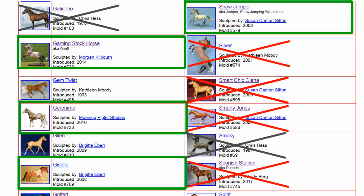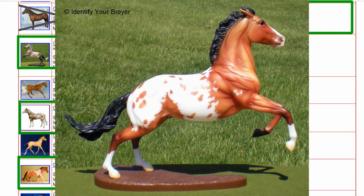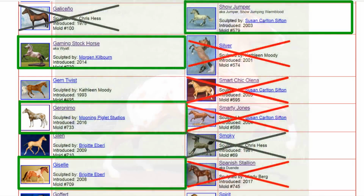On to page 10, I actually have several marked down as possibilities here. First over here is the Gaming Stock Horse, or the Wyatt mold. He was used as a web special last year and as a regular run and special run in 2016. But otherwise, he hasn't been used in the past couple years. I think he's a pretty strong possibility.